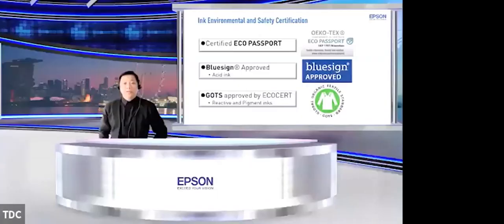Epson Genistar ink is safe, environmentally friendly ink and has obtained popular textile certifications. All inks are certified by Eco Passport. Acid ink is Bluesign approved. Reactive and pigment inks are approved by EcoCert.